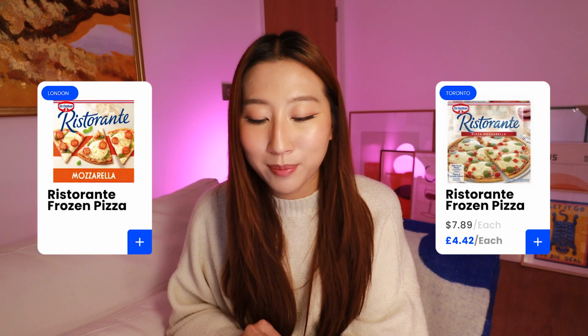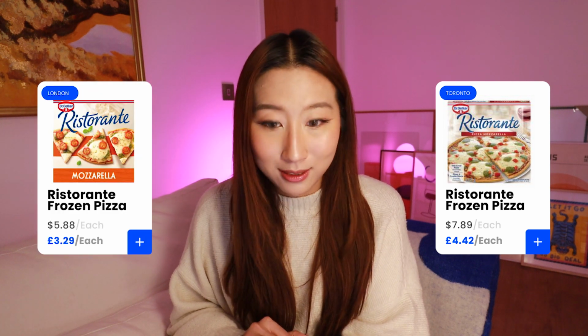A frozen pizza, the same brand you can find in Canada and in London, which I quite like. It's a Restaurante frozen pizza. It's £4.42 in Canada, and here it's about £3.29.